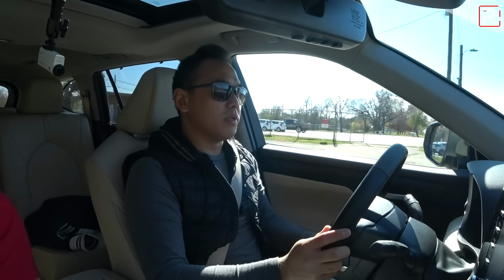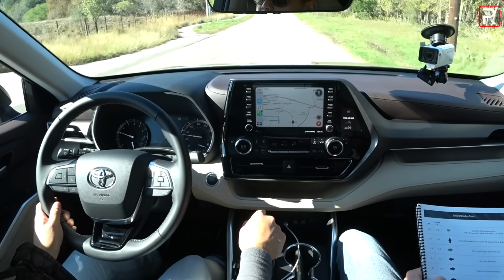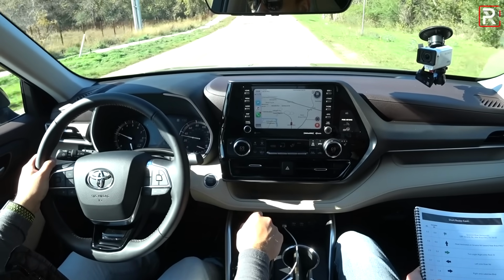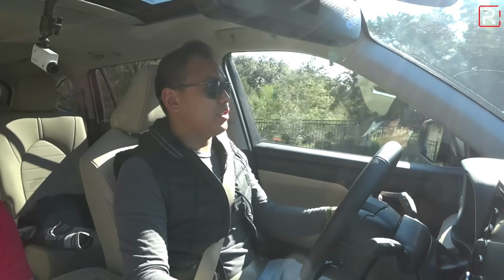Even just driving it normally, it's a very smooth engine. The transmission, obviously, tries to go to its top gear very quickly, but it's willing to downshift a few gears whenever you put your foot down. The XLE model that I'm in has 18-inch wheels, and I'm noticing the ride quality is roughly the same as the Platinum with the 20s. The Highlander in general just has a really great ride quality.